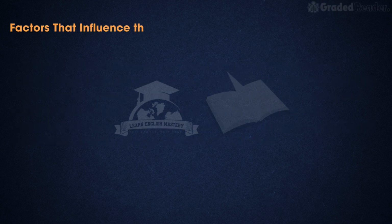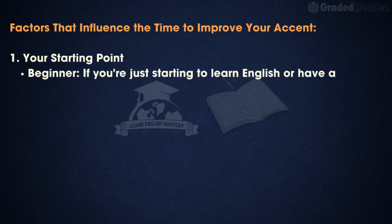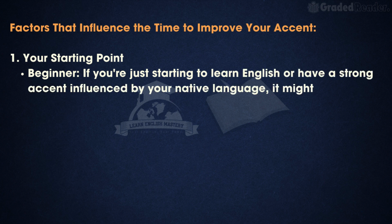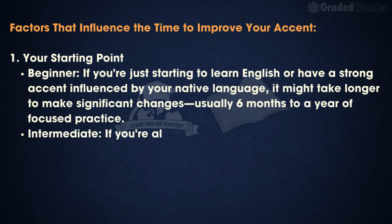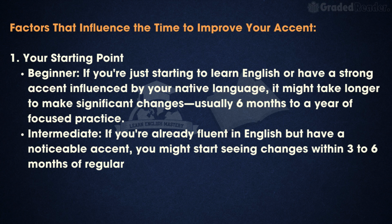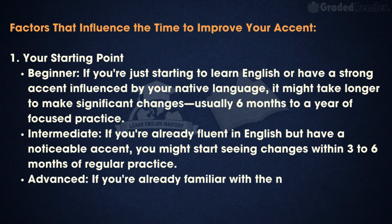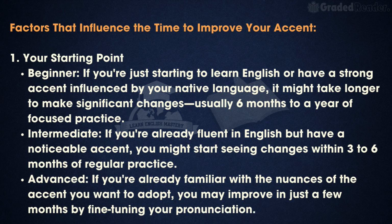Factors that influence the time to improve your accent. 1. Your starting point, beginner. If you're just starting to learn English or have a strong accent influenced by your native language, it might take longer to make significant changes, usually 6 months to a year of focused practice. Intermediate. If you're already fluent in English but have a noticeable accent, you might start seeing changes within 3 to 6 months of regular practice. Advanced. If you're already familiar with the nuances of the accent you want to adopt, you may improve in just a few months by fine-tuning your pronunciation.